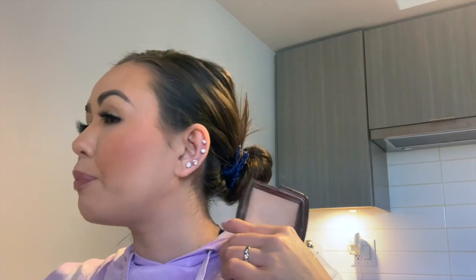I'm going to use the Hourglass Ambient Lighting Powder in the shade Luminous Light. This is such a beautiful champagne color, especially since we're doing more of a natural, glowy look. This is definitely a product I need to use. I use this in every beauty routine.